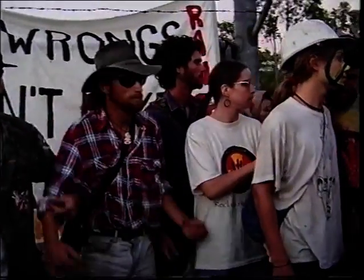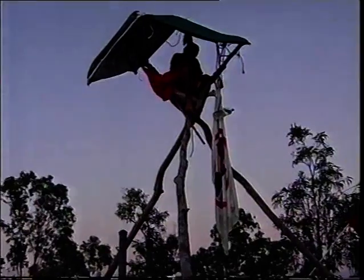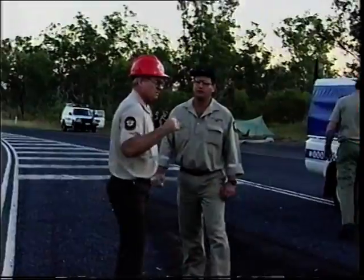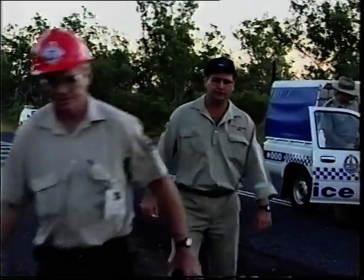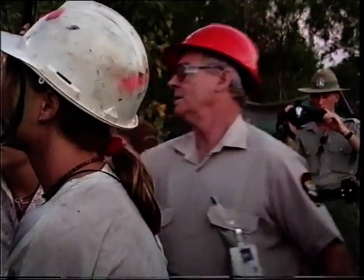One of the ERA workers has decided to take matters into his own hands and force open the gate. The complication is that there is a protester perched on the wooden tripod above. Where's the police officer here? Excuse me? If you kill this guy, you'll all be bloody sorry for it.